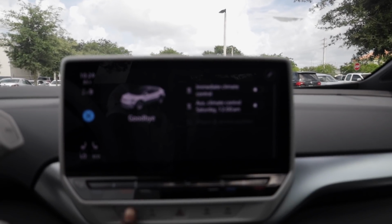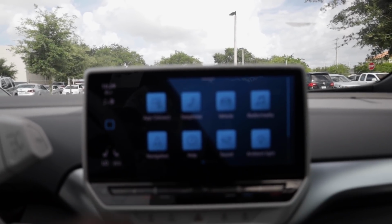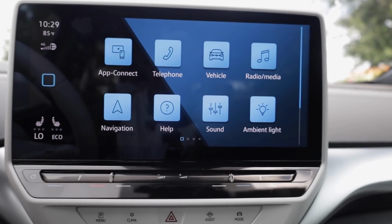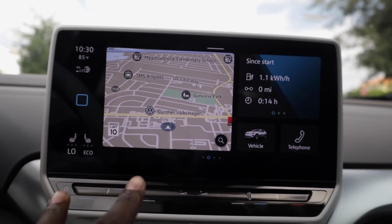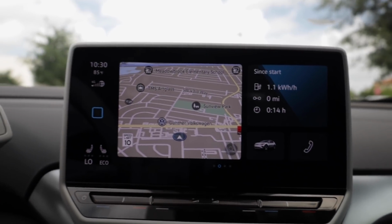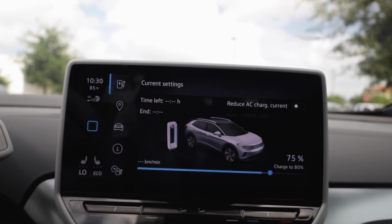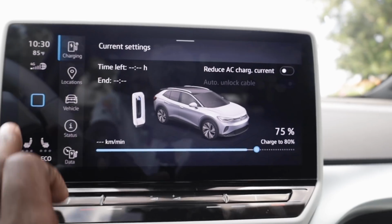So again, the menu button here: once you press it, it takes you to the main page, or you could just X this out and it will take you exactly to the main page. As you can see right here, you have navigation, apps, connection, telephone, and so on and so forth. And you have another screen here where you have your navigation layout, because this is how you can set up your layout pretty much. If you like to have your navigation in front of you, as well as the radio. Vehicle, once you press this, tells you pretty much everything you need to know about your car, as far as your charging, the location of the car, and so on and so forth. We're not going to go into every detail, but I'm just showing a few things and where you can get them.